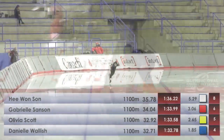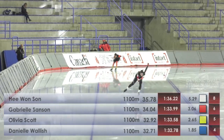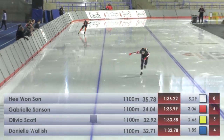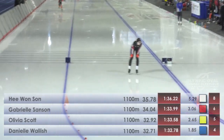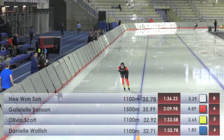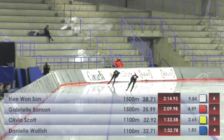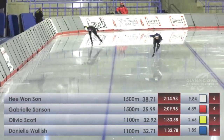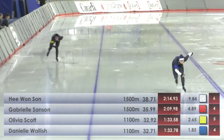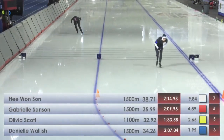As Scott and Walsh now on their last lap. Sanson coming to the line inside 50 meters, chasing that time of K-Pack. She moves ahead of it, 2:09.98. Son 2:14.93. And these two skaters, they've been putting in some good lap times. Look at that last lap, 32s coming to the line.